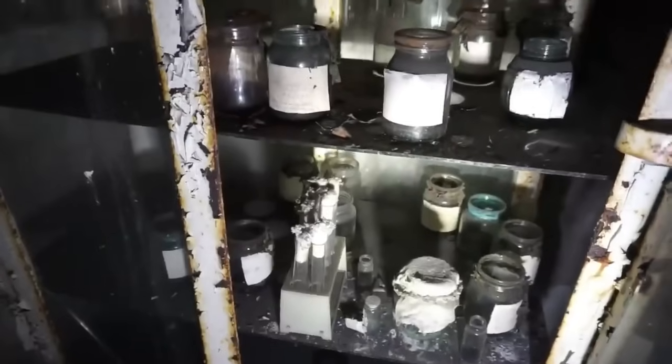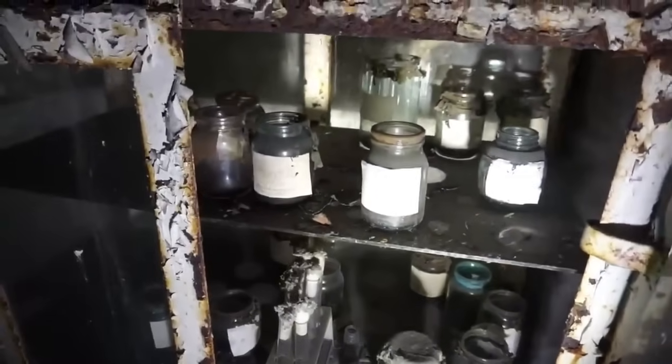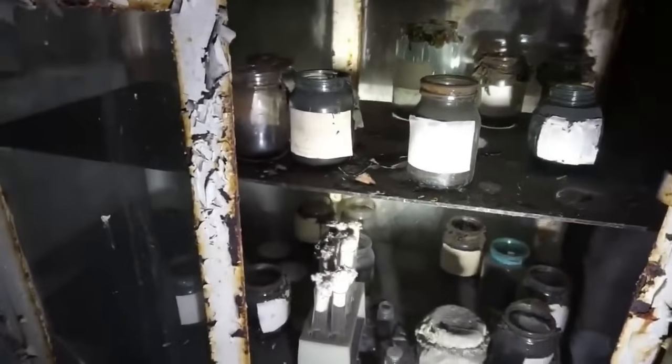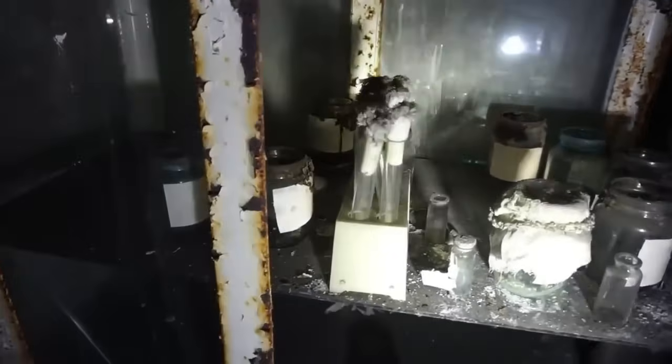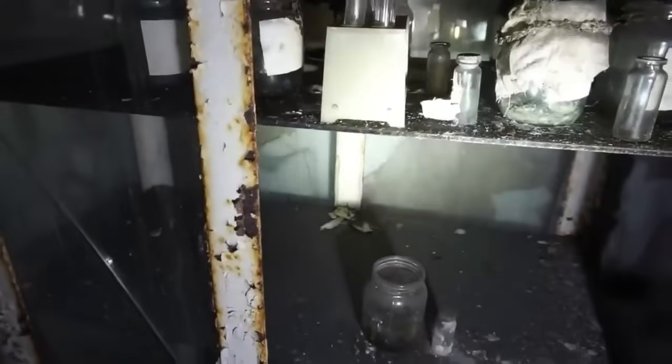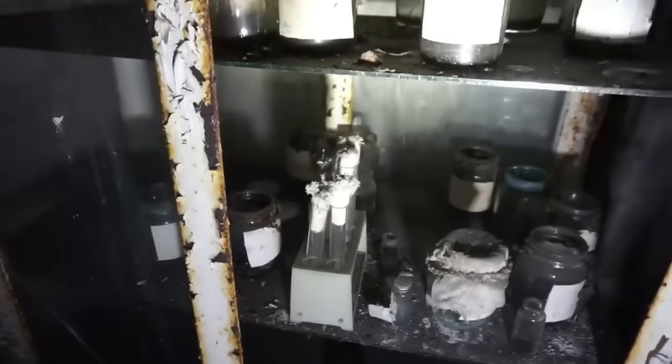There's another cabinet on the other side of this room. More glass jars. We're not actually sure what are in these ones. Maybe the same thing. And the stuff inside has just been taken, I don't know.